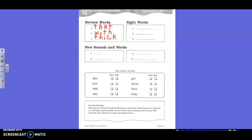Okay, then your sight words. From is not a U, guys. It is an O. An O? Yes. That's my Number 5. Have. Have has an E at the end. I know that the E usually makes the vowel say its name, but in this case, it's not. It's a silent E. Yep. And then the last one, into. Remember, in and to. Okay.